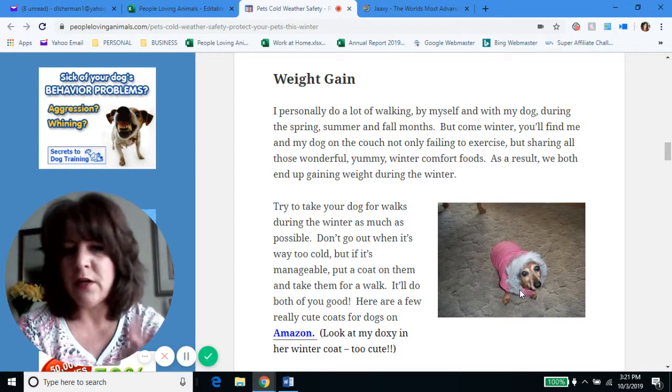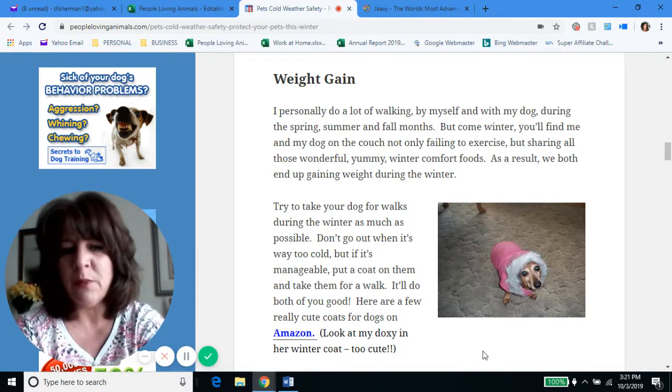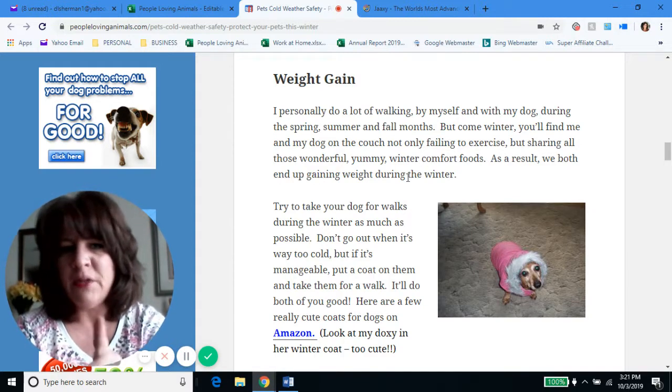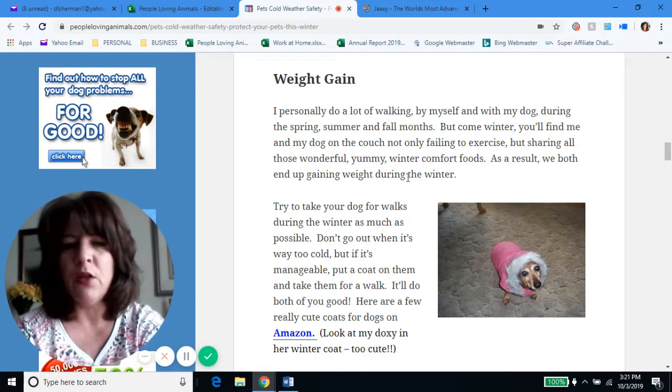You've got to... I'm sorry. I'm talking about the coat because I see the dog in the coat here. They have to have a coat. I'm sorry. We were talking about weight gain. Let me just keep up with the article. I'm sorry, I'm all over the place today.